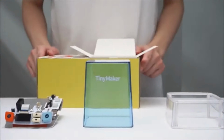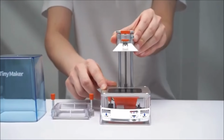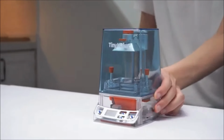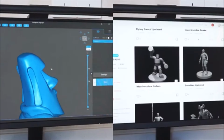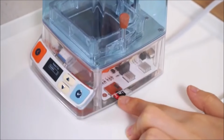The TinyMaker 3D printer is a compact, open-source printer designed for beginners and experts alike. With its easy-to-use interface and high print quality, the TinyMaker is perfect for creating intricate models, prototypes, and everyday items. Its small footprint makes it ideal for home use or on-the-go projects.